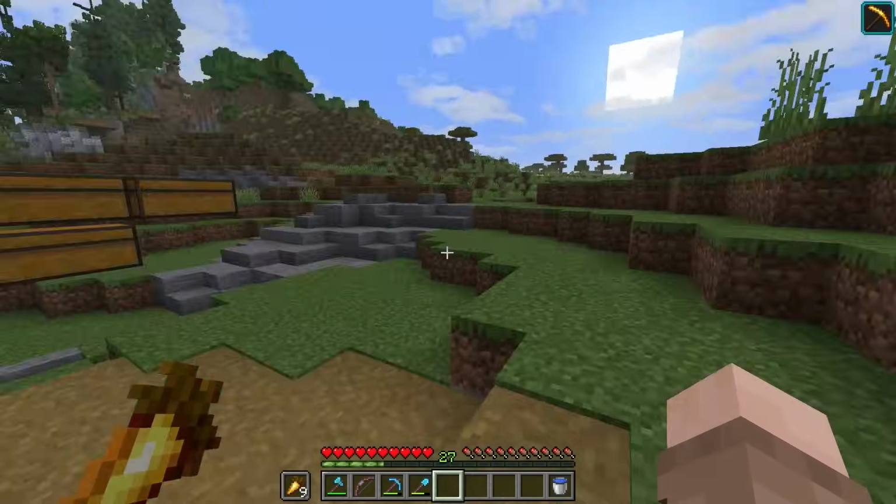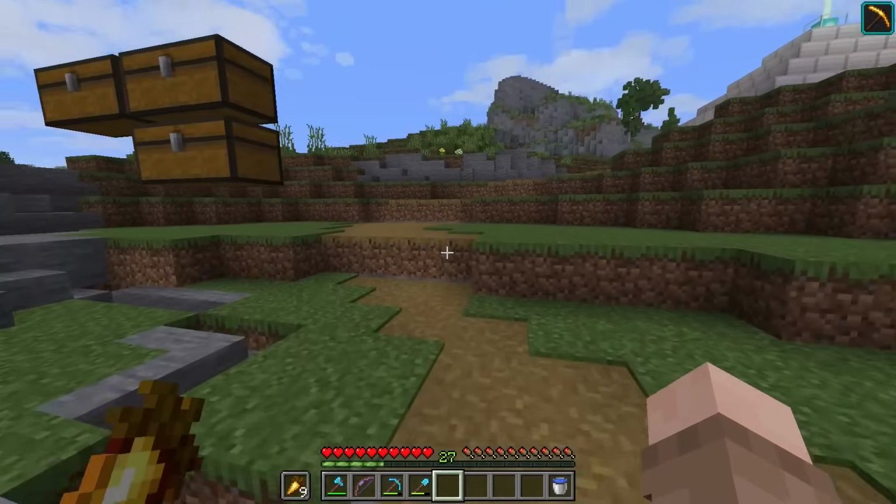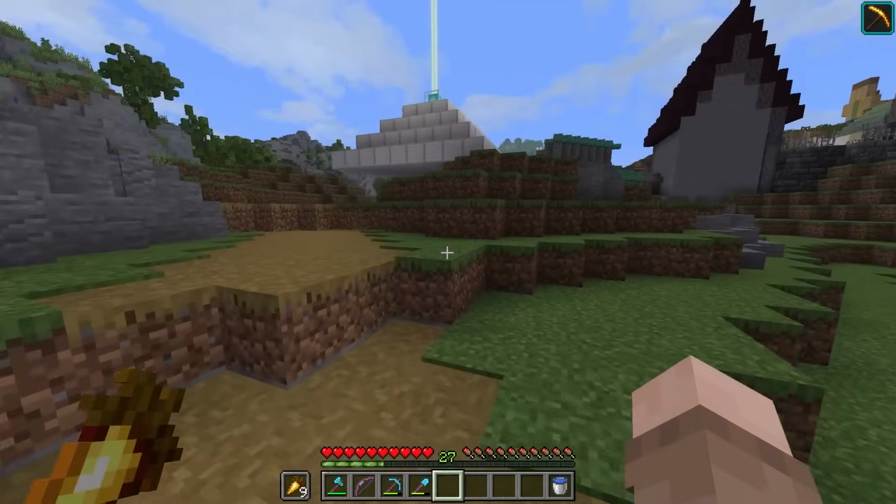So I wasn't able to do everything, but we got a pretty good proof of concept right here. Obviously, no texturing has been done. There are no details or anything in here. So we're actually going to be doing that right now.